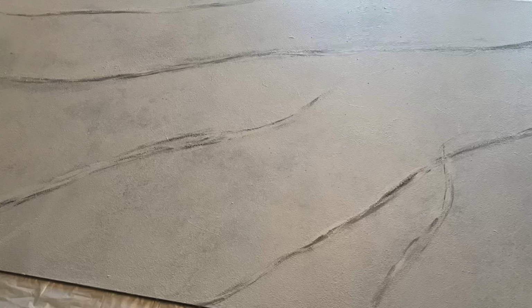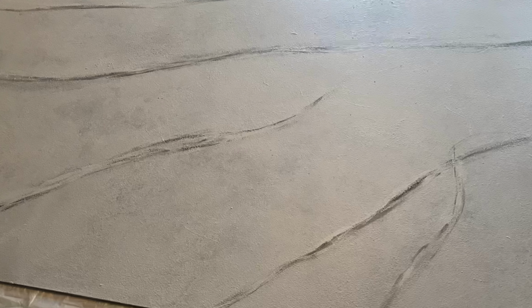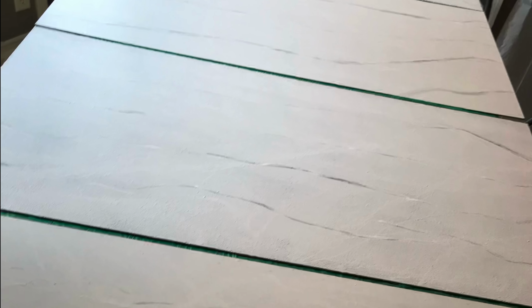Actually, eventually I even thought, oh, this is a little darker than I even wanted. I want it lighter. And I had my ideal picture right next to it. So if I'm being honest, I painted over them a few times until I got it how I wanted.